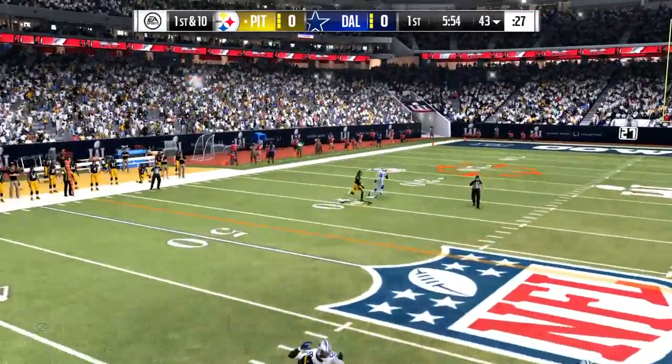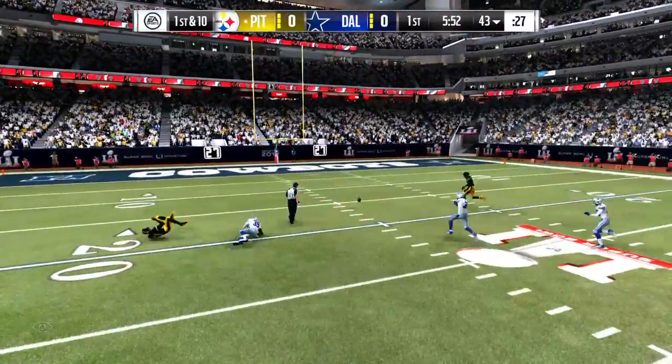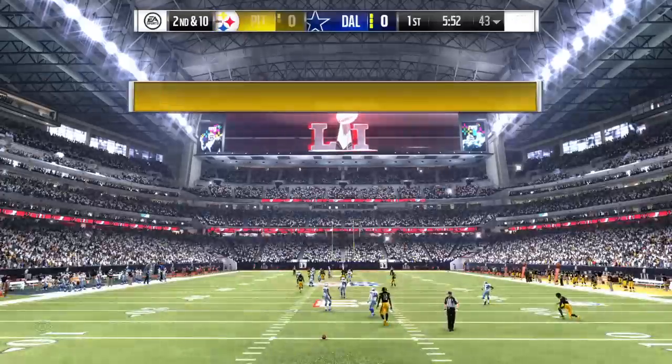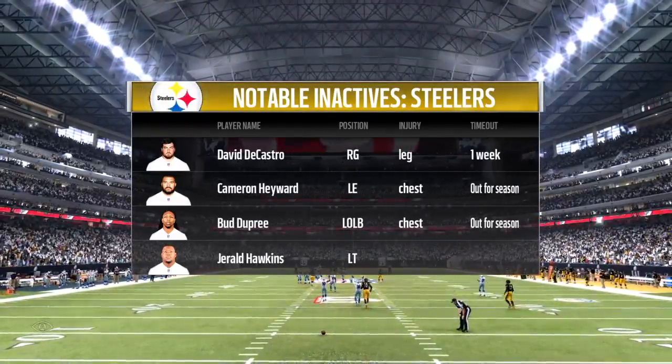Now Roethlisberger on first down. Oh, he's going to air it out right away. And that one falls incomplete. Looked like he might have had position there, but he couldn't hold on at second down.